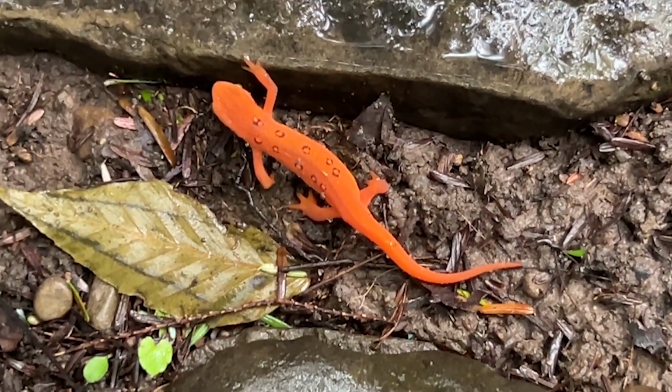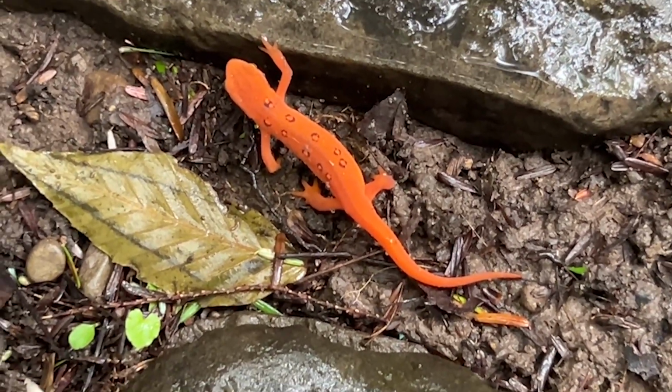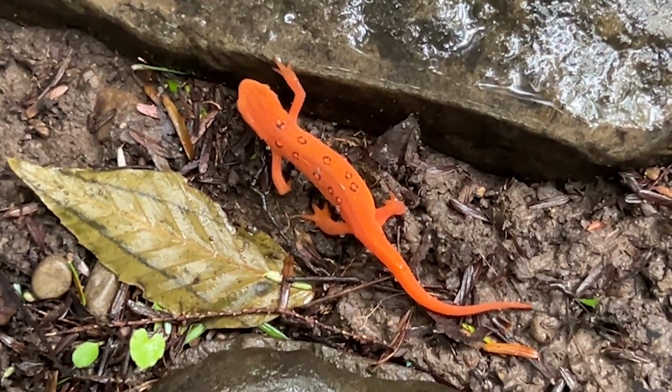Little orange newt here. I think he's enjoying all the rain and all the dampness.